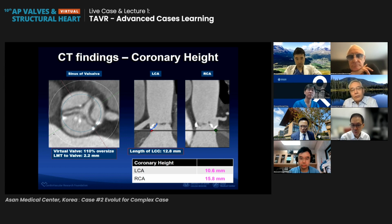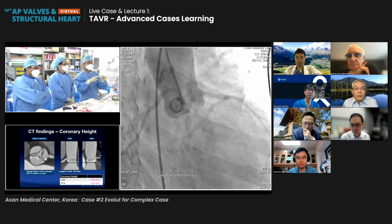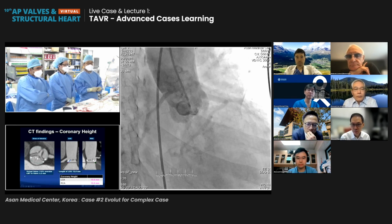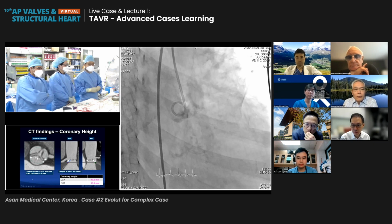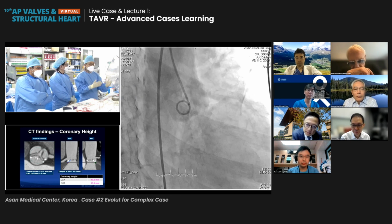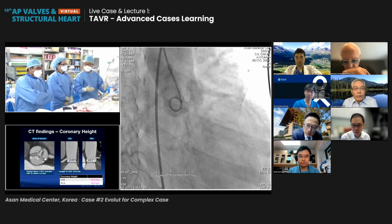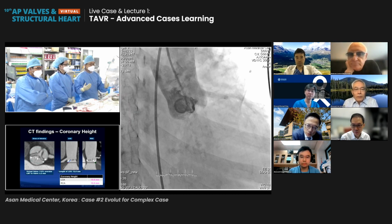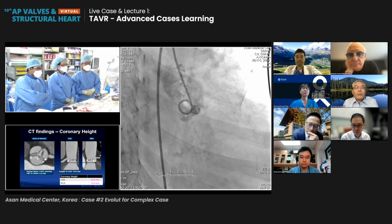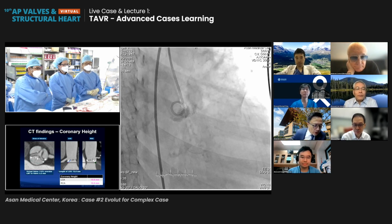So there are many risk factors for coronary obstruction: narrow sinus, and the ejection fraction is low. So there is much debate about which valve should be selected, and this live case demonstration shows in which situation which valve would be more suitable. Also, we will show some technique using the self-expandable valve system. Any comment or thought on this presentation so far?